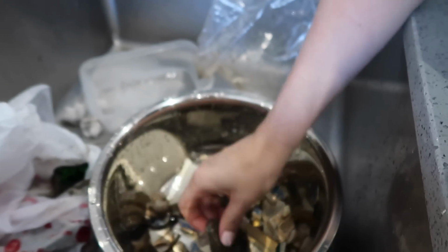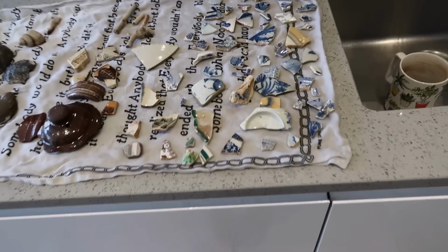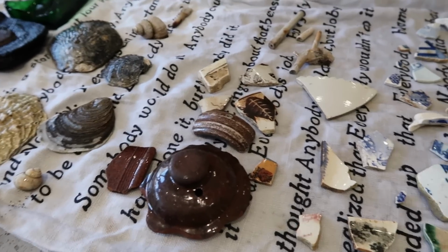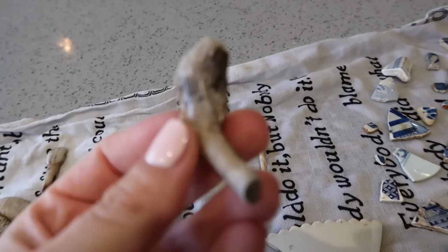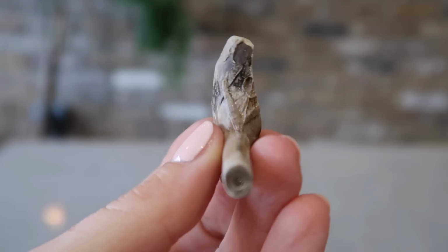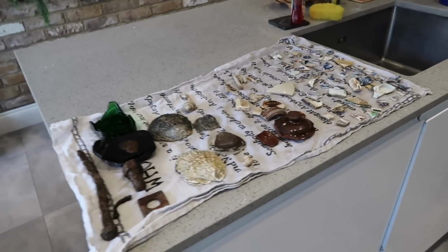Look at my treasure! Here is everything washed up. It was actually a really successful trip. I found loads of blue china, some brown stuff. I have no idea how I'm going to work out how far back some of these date, but yeah, I am so happy with my little pipe. He is so cool. I'm just going to wait for him to dry before I can get the rest of the sand out, but very happy with him. Also have no idea what this is, so I'm going to do some research and come back to you when I know what some of this is.